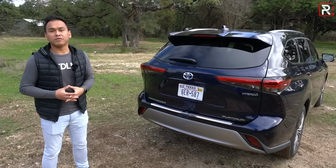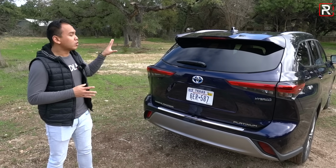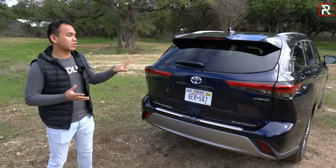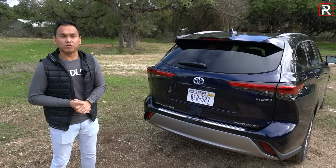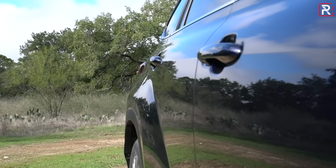because the old Highlander had a 2.7-liter 4-cylinder as the base engine, which nobody bought because it was underpowered. Now, granted, if you compare the V6 models, this car starts only about $900 more versus the 2019 model. So it's a relatively good deal at about $1,400 for all-wheel drive.